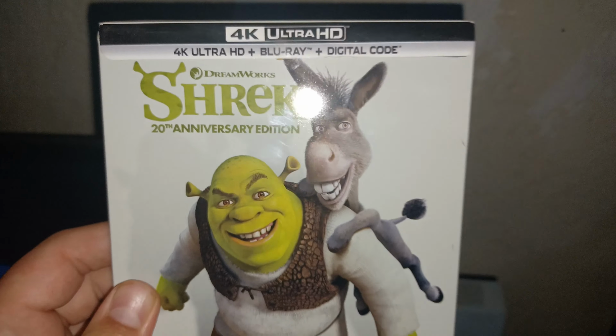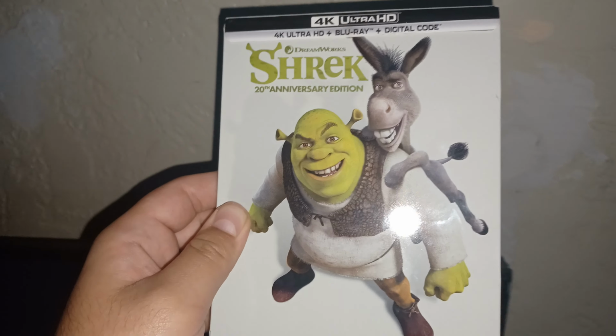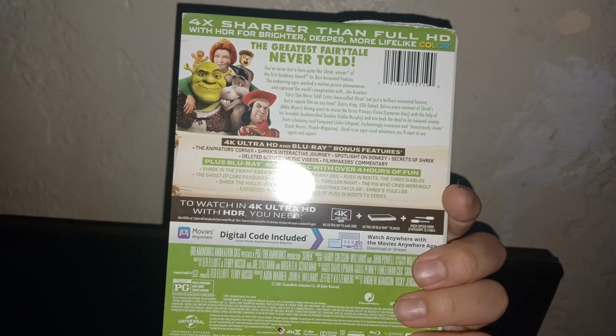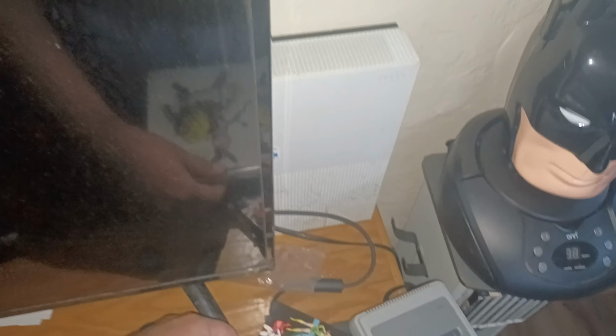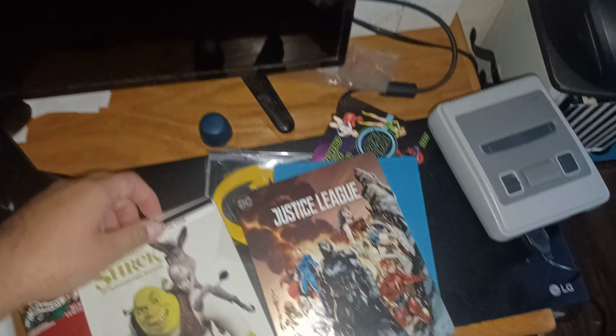Okay, first one I got Shrek, 20th anniversary on 4K. So I bought this one at Target and it's good actually, 100% for sure. Now there's the back of it right there actually. So let me just remove this so I can show you the back of it, the swamp. It says Beware the Ogre. There. It says Beware Ogre since it has Shrek head images. Definitely 100%.